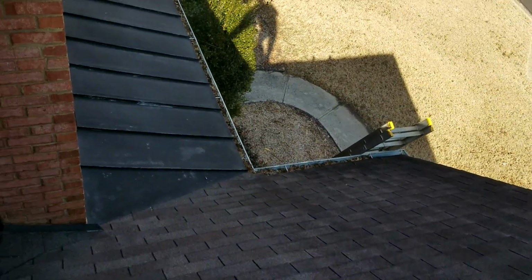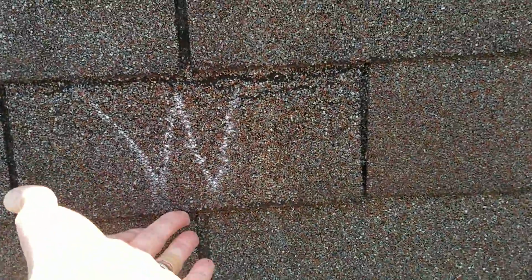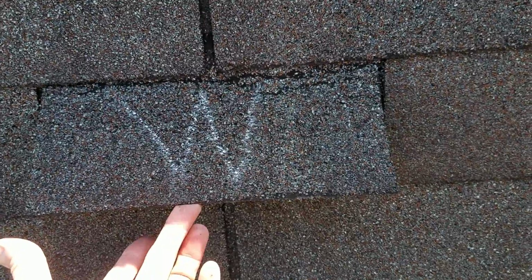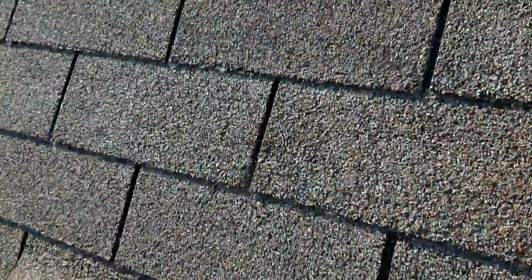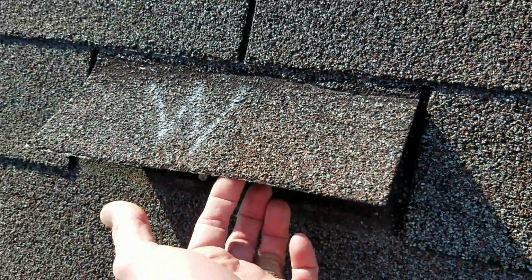Let's see. Coming up by the front porch, I've marked lightly with chalk, you can see there's a W for wind damage. This shingle has been creased at the top, and that is a wind damaged shingle. So it hasn't come off yet, but it's hanging on. Here on this edge you'll see some more wind damaged shingles. This one, the crease line is very distinct, and you can see it's almost broken there and there.